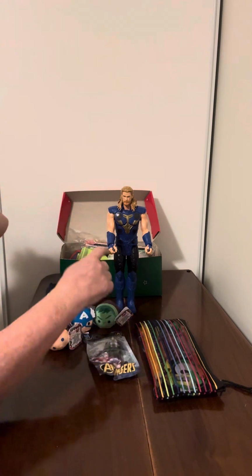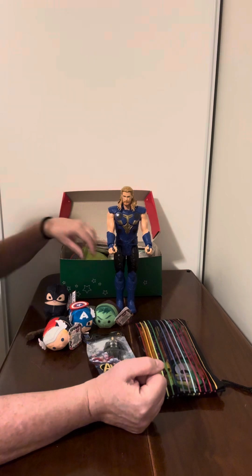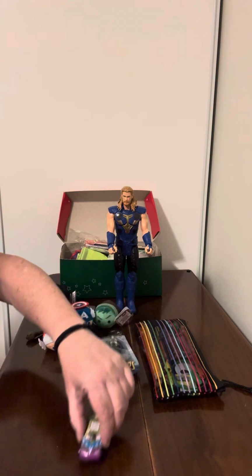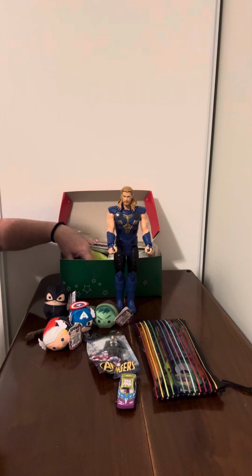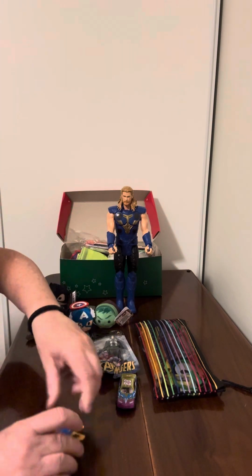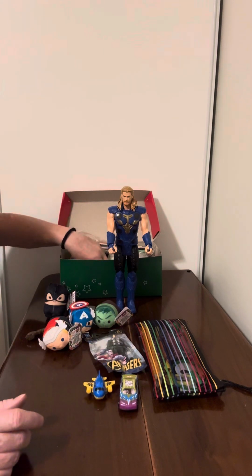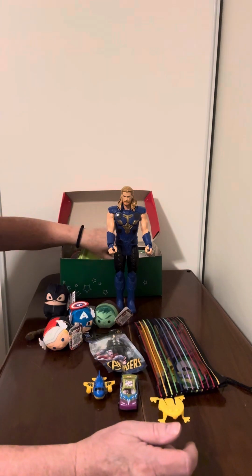I had to put him diagonally in the box and then fit things around him. So he has a race car, and I think it's, no, it's not a pullback, it's just a race car. There's a couple of other cars in here. He has a plane. It is a pullback that moves forward. He's got a jumping frog. They're fun to play with.